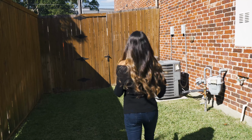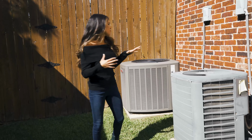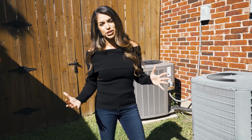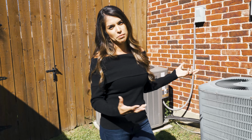Another thing I want to point out is having your HVAC system regularly serviced, okay? So this system right here has got a little greenery growing up in the back of it. We don't want that. We don't want anyone to see it. We don't want it to come up on an inspection report. So do those yearly, semi-annual home maintenance things. These are some of them.